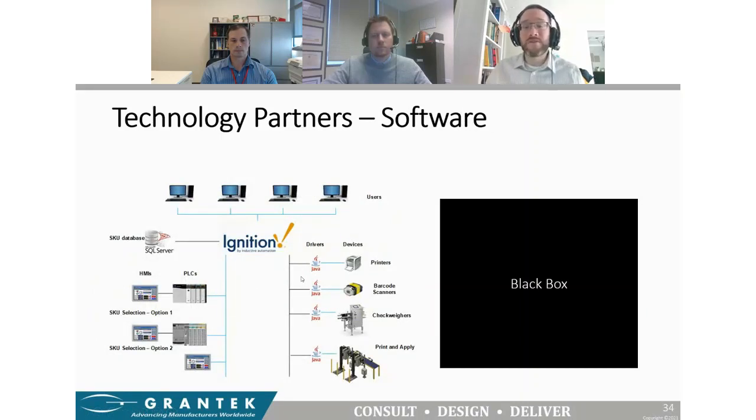And similarly around software, there's vendors with a black box. It's their own proprietary software that they have the code for and aren't sharing and aren't released. Or you can use an open software system, again, where all the code is visible to you. You can train your people on maintaining it. And we recommend Ignition. Ignition is a SCADA platform, or HMI or SCADA platform for viewing automation systems and controlling them and collecting data from them.